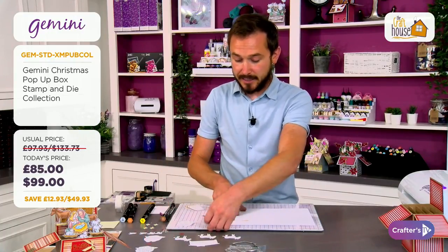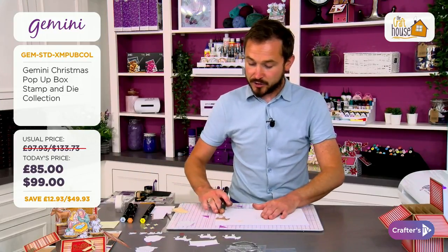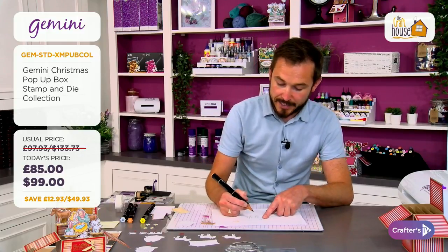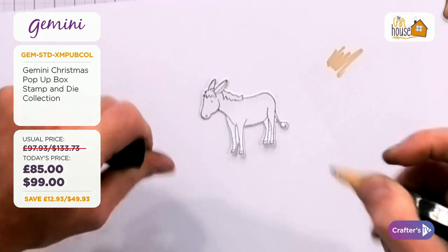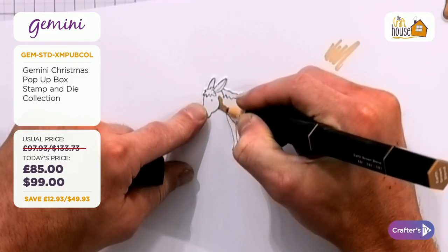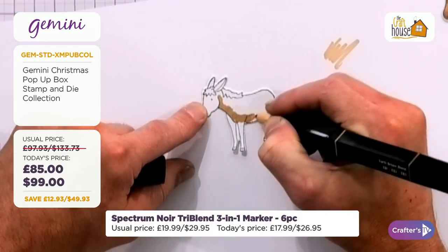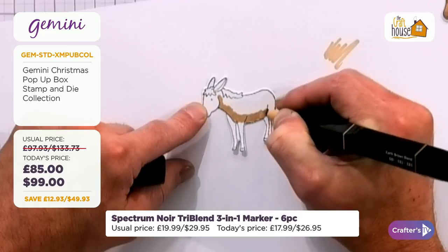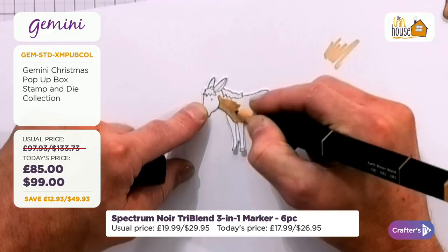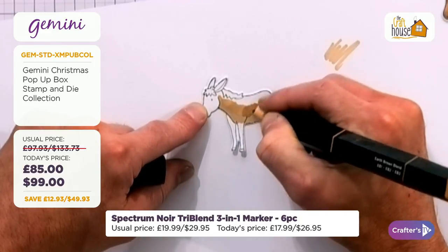Then let's just do a bit of the donkey and then we can crack on. So we'll just use that same colour. Within this one here, I've got the light tone first. Just wherever you would think, now there's no right or wrong, so don't worry about if you get it completely right or completely wrong. I'm just going to colour most of the donkey in the lighter tone. And then where I want to have that lighter patch, which is going to be towards the back of the donkey, I'm going to leave white.